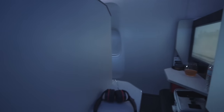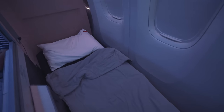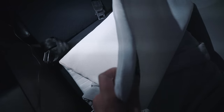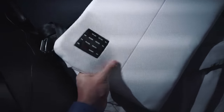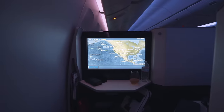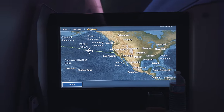Once I got back to my seat, I set up my bed to get some sleep. As mentioned, one of the best parts about these Apex seats is the amount of legroom you get. JAL also provides this mattress pad, which was really soft and comfortable. The blanket, however, was quite staticky. I ended up sleeping for 2 hours, and when I woke up, we were making good progress across the Pacific.